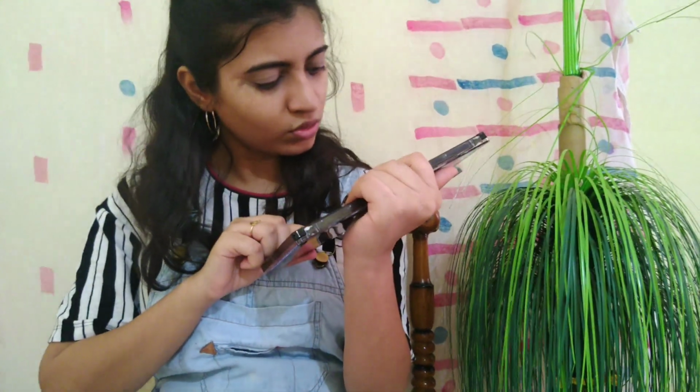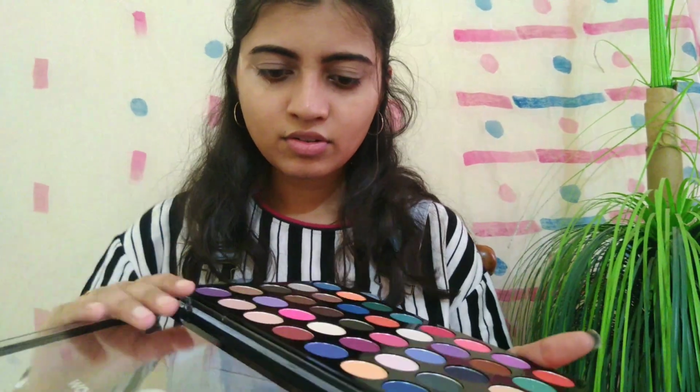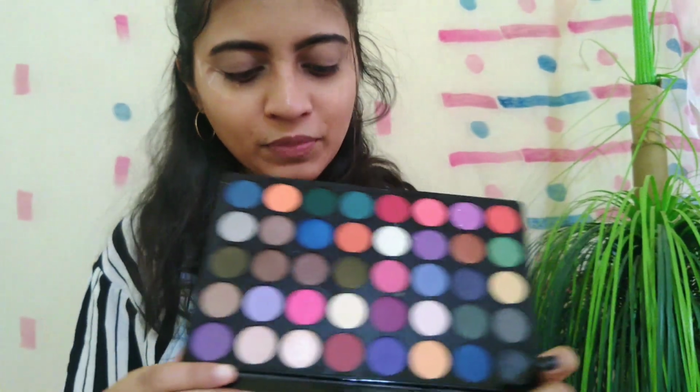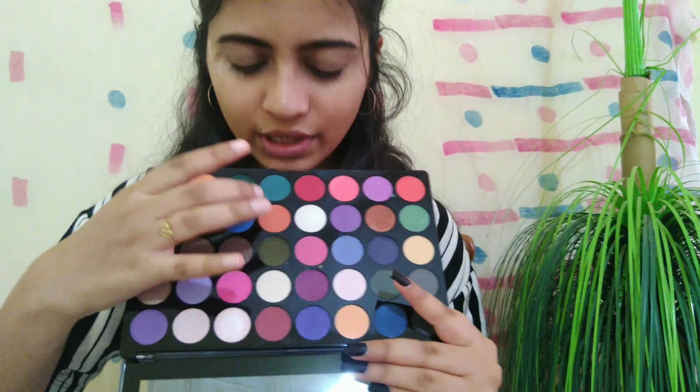The MRP in this one is, I don't know, it's $9.99, but I got it for $7.99 and it was at discount. So yeah, I'm just going to open this up and show you. So okay, these are the colors. These are very beautiful colors here. So I'm just going to swatch some colors for you and show the pigmentation.